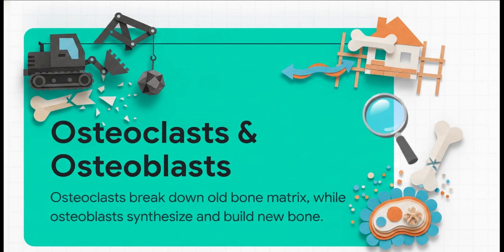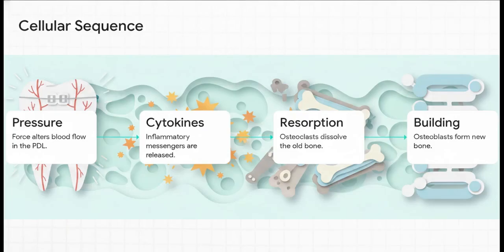The entire success of your braces completely depends on the delicate, highly regulated dance between these 2 types of cells. And here is the step-by-step sequence of how that dance plays out. Step 1, braces apply pressure, stressing out the ligament and changing the blood flow. Step 2, in response to that stress, the tissue releases chemical messengers, like inflammatory cytokines. Step 3, this local inflammation flags down the osteoclast demolition crew to start clearing out bone. And finally, step 4, the osteoblast builders come in behind them to form new bone.